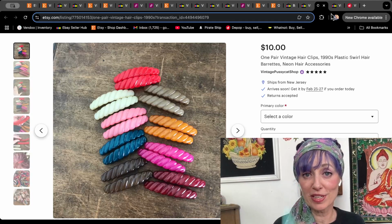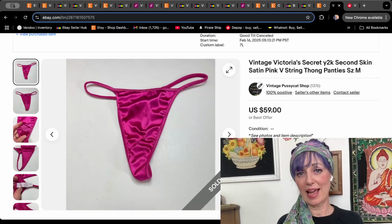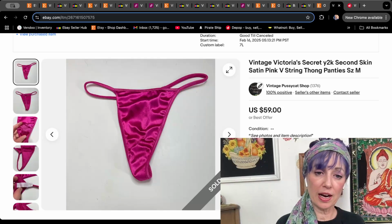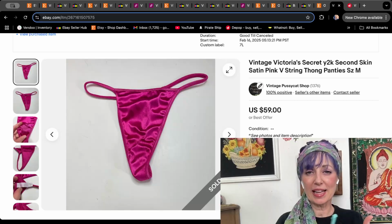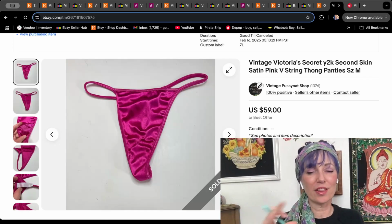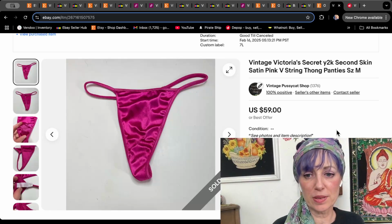All right, next, I only have 2 more sales to go. Next is eBay. Why are these not lining up? This other pair of the vintage Victoria's Secret Y2K second skin satin thong underwear, V-string underwear. I listed them at 59. I listed them a little bit lower. I had a pair a week or so ago that I sold for 79. These I listed for 59 because they had a little rubbed spot where the satin was kind of, pilling is not the right word for it. It's just a little snagged. So I just listed it at 59 and that's what they sold for. So that was nice. Buyer paid the shipping on that.